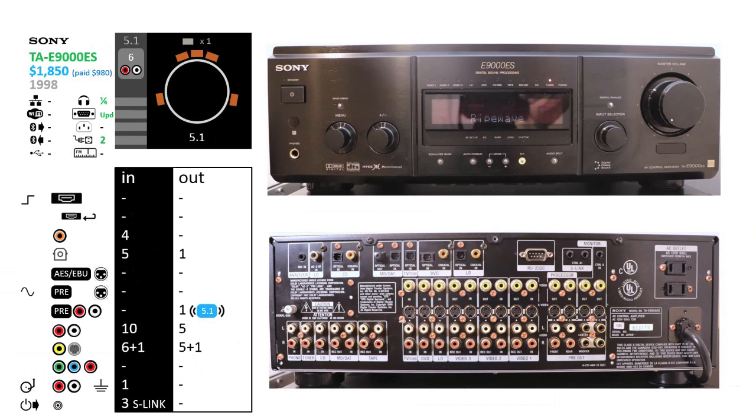At the time I purchased the Sony TA-E9000ES, the Dolby Digital EX and DTS-ES 6.1 surround formats were just emerging. However, I was fine skipping those to focus on 5.1 decoding. Looking at this model, we see a nice 1/4-inch headphone jack on the front, where it should be. The power cord is permanently attached. No IEC removable jack as we see today.